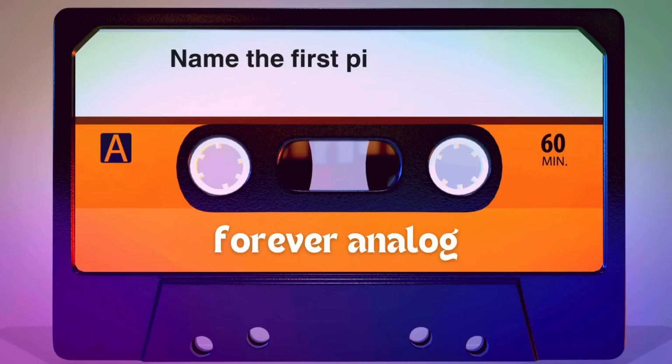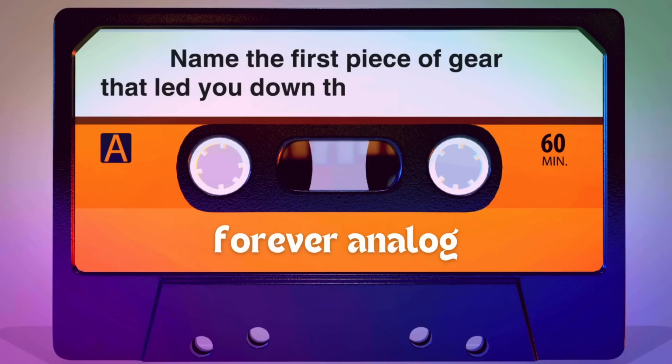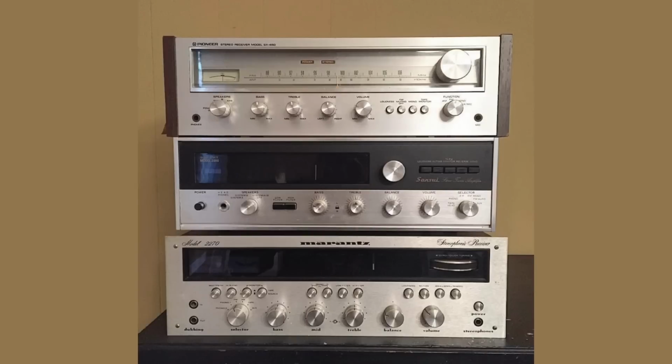All right, question number 1. Name the first piece of gear that led you down the hi-fi rabbit hole. All right, about 8 years ago, I stumbled on a Craigslist ad for 3 vintage receivers for $600. A Pioneer SX450 that wasn't working properly, a Sansui 2000, and a Marantz 2270. I jumped on this ad right away.